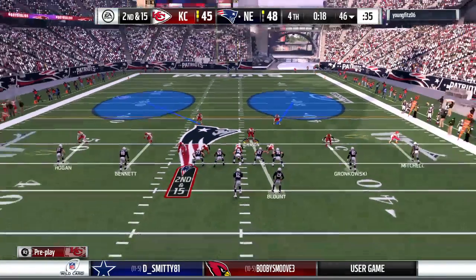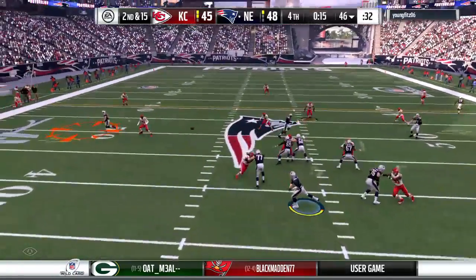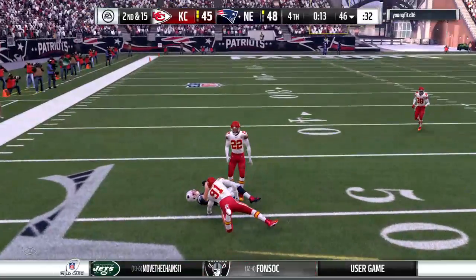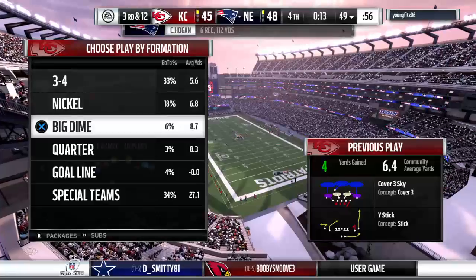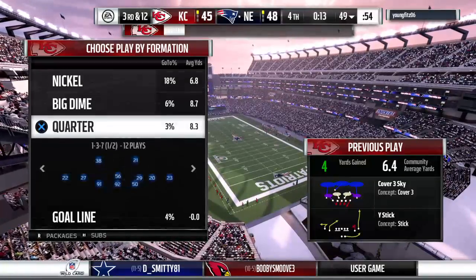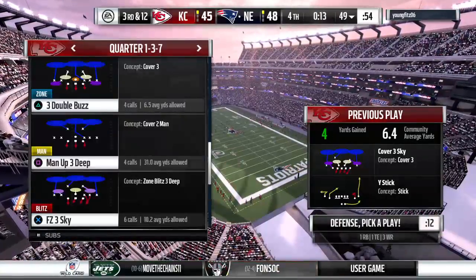They slot Gronkowski outright. Brady going to throw here. The throw left side, complete to Hogan. And the Chiefs are going to signal for and be granted another timeout. That'll be their second, so one more chance to stop the clock here, and we'll be back.